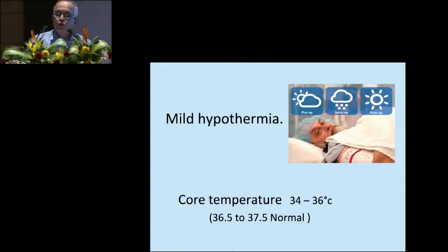So that is one. I'm not going to talk about long cases like cardiac cases and pediatric cases, where people do monitor temperature. What I want to talk about are short cases of about an hour duration. The pattern of hypothermia in the perioperative period is that in the first 15 minutes to half an hour, there is a massive drop of core temperature by 1 to 2 degrees centigrade for various reasons, and it takes a long time to come up. So by the time of reversal, your core temperature is much lower, which has a lot of complications and consequences.